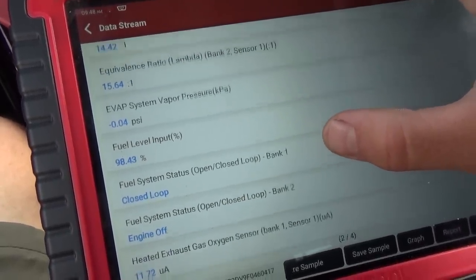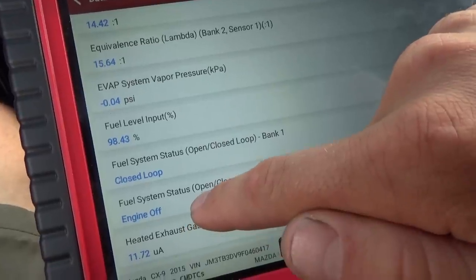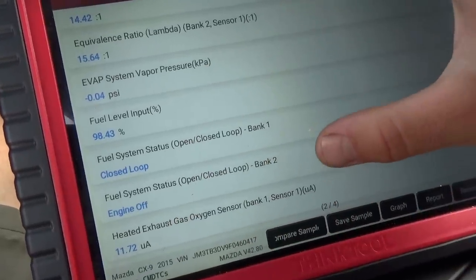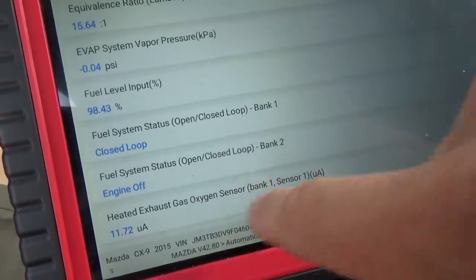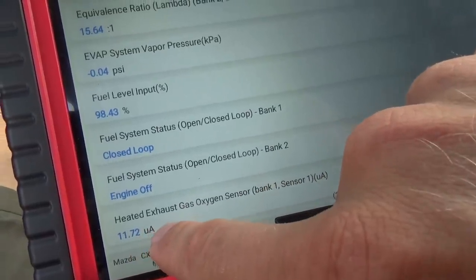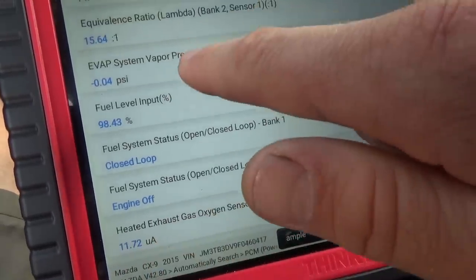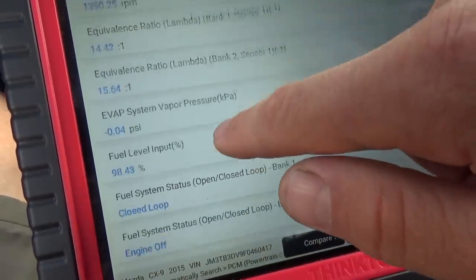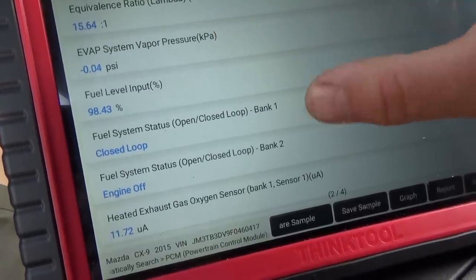Fuel system status bank 1, closed loop. Fuel system bank 2, engine off. That doesn't make any sense because the engine is running. Heated exhaust gas oxygen sensor bank 1, sensor 1 was at 11.7 microamps. So that's, if it's 0, it's stoichiometric. Okay. And what about bank 2, sensor 1?